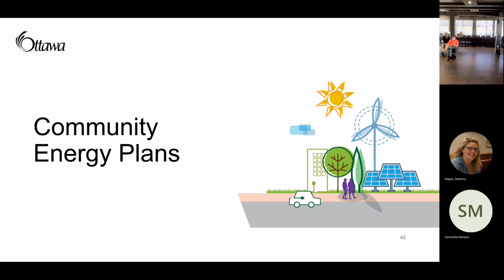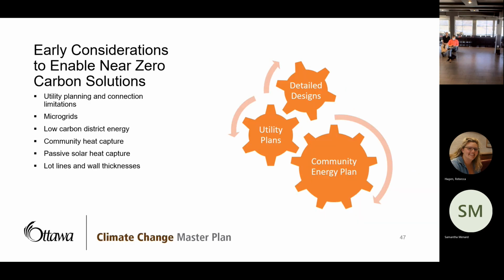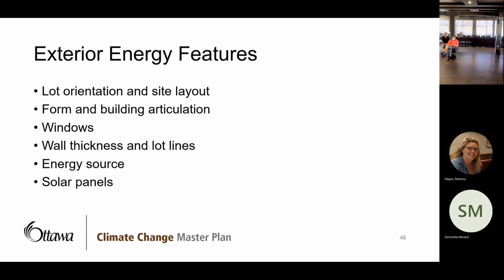So I'll move on to the community energy plan part of the discussion. The goal and reason we are requiring community energy plans is to enable zero carbon solutions at the community scale. So how we have all these things working together: the detailed designs, the utility plans, and the community energy plan. That's the reason why we think the community energy plan is a really important piece of the process.